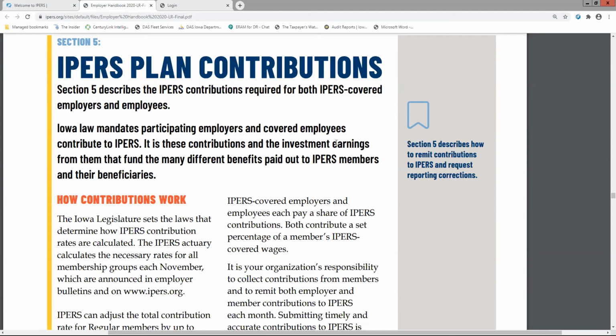You may list the employee's portion of IPERS in box 14. Once again, this is optional and not a requirement. However, most people like to see their contribution amount, so it's a nice place to put it. You should always mark the retirement plan box in box 13 so that the IRS knows you are participating in a qualified retirement plan.